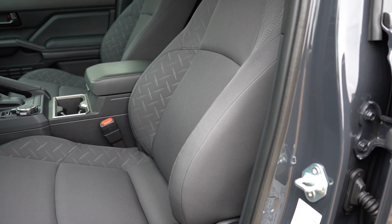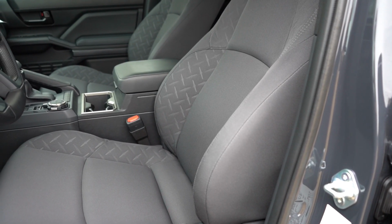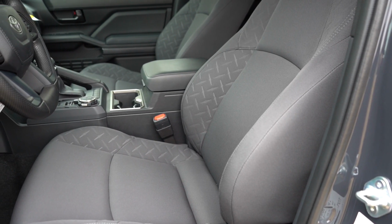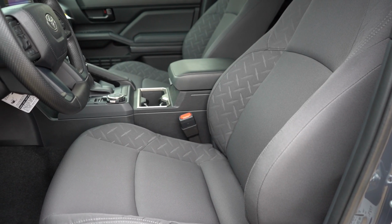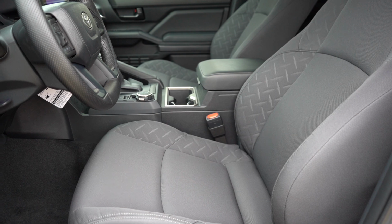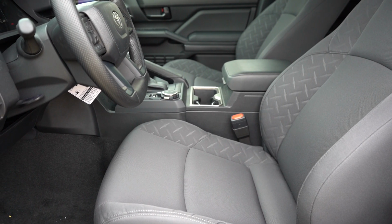Manually adjustable cloth seating does come standard. Heated front seats is a $655 option package at the cheapest. It's going to be available in some other option packages as well, but if you just wanted the heated seats, it's part of a $655 option package. But overall, as far as seat comfort goes, I didn't have any issues. I mean, not the very most comfortable seats, but it's definitely not bad either for them being manually adjustable cloth seats. I'll just put it that way.